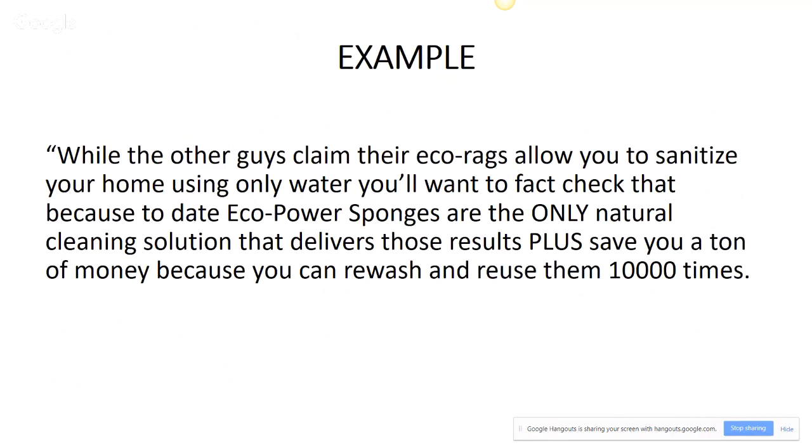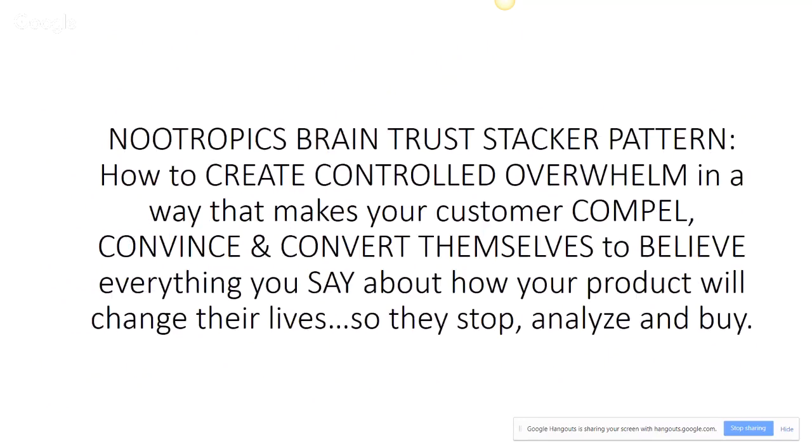But here, if you want an example: while the other guys claim their eco regs allow you to sanitize your home using only water, you want to fact check that, because to date, Eco Power sponges are the only natural cleaning solution that delivers those results, plus saves you a ton of money. And then you can say "because," which is always powerful, because you're going to wash and reuse them 10,000 times.